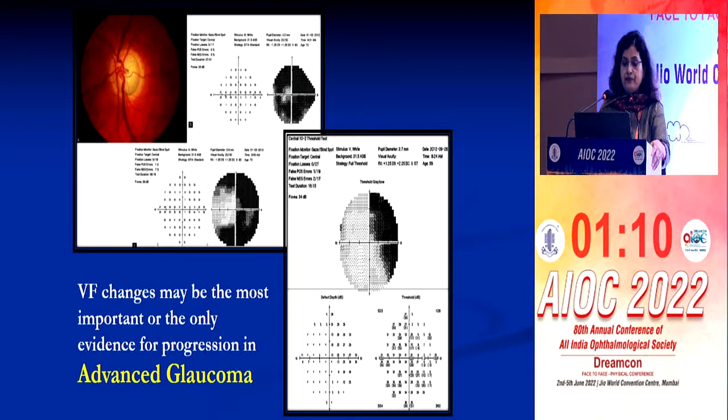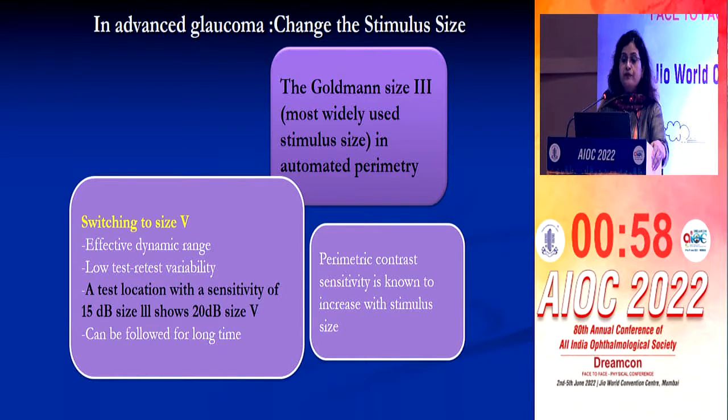Visual field changes may be the most important and the only evidence for progression in advanced glaucoma, because the optic nerve deterioration is also too much, and OCT is also not useful in advanced glaucoma. However, in advanced glaucoma, you have to change the stimulus size from size 3 to size 5, because a test location with a sensitivity of 15 decibels in size 3 shows 20 decibels in size 5, so it increases the dynamic range, and the retest variability is also low, and you can follow up the patient for a long time.